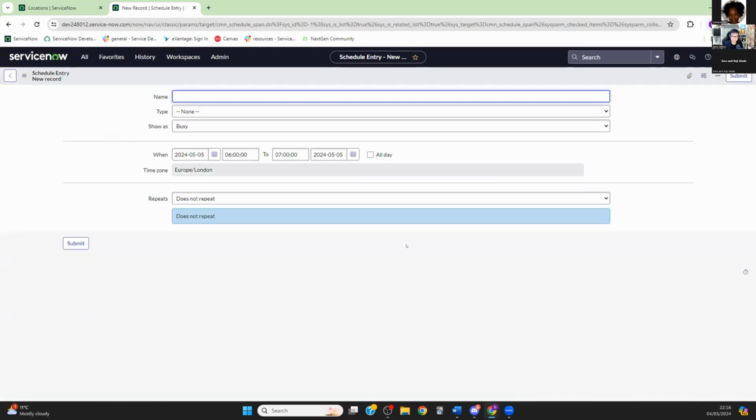So let me see, what do we call it? I'm just going to quickly have a look at what the others are called. Schedules. No, not that one. Sorry, I kind of missed it. What is this schedule entry for? Oh, I'm sorry. So we have a schedule, but this is a detail of the schedule itself.